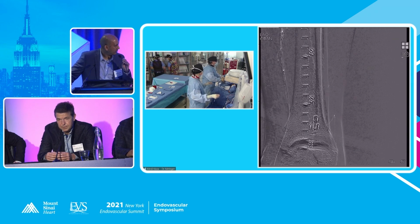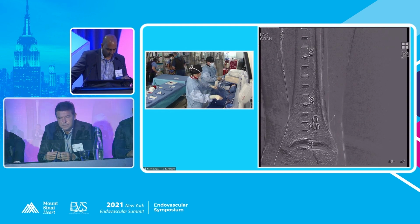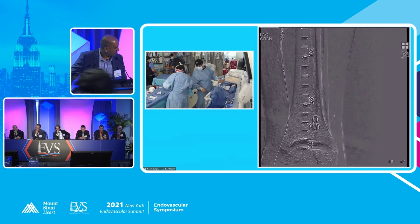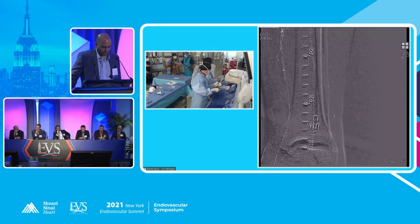Peter, Eric, any thoughts on how you would treat this CFA lesion? I mean, we've got some options. What type of atherectomy would you do if we were going to do an endovascular approach? 3040 Shockwave.